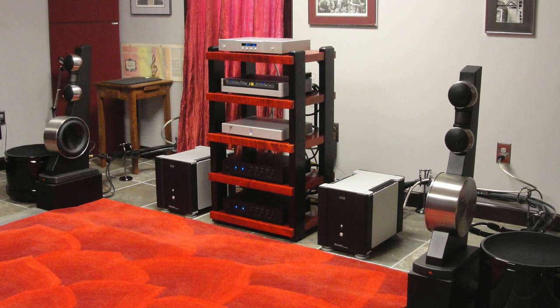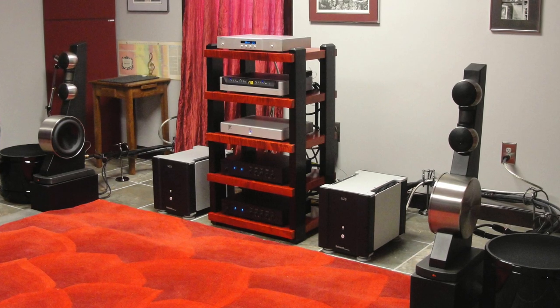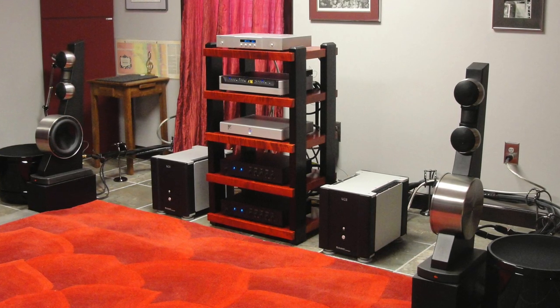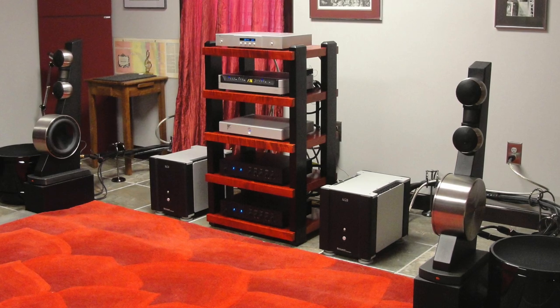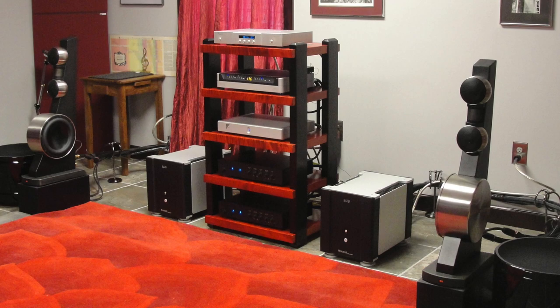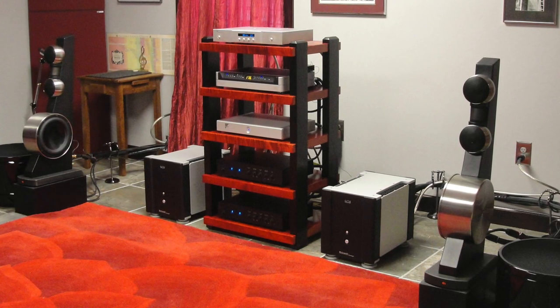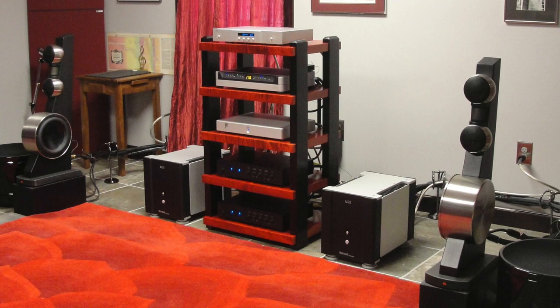As for sources, he's using a Berkeley Audio Design Alpha DAC reference and a Weiss Engineering JSON transport. Now, for this system, he said his goals were performance, precision, accuracy, clarity, that sort of thing, and he thinks he's hit a bullseye in every category.